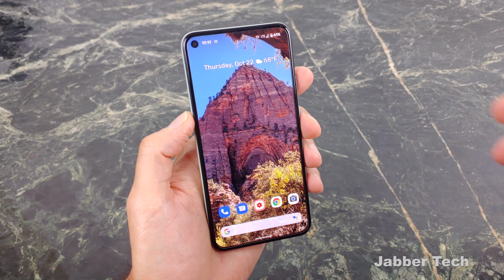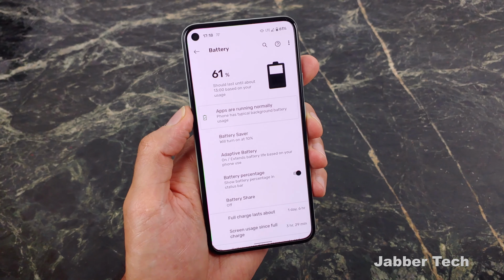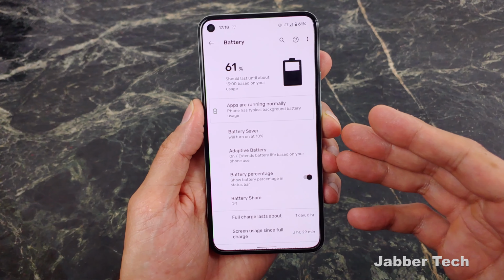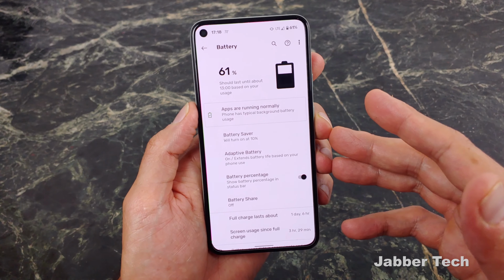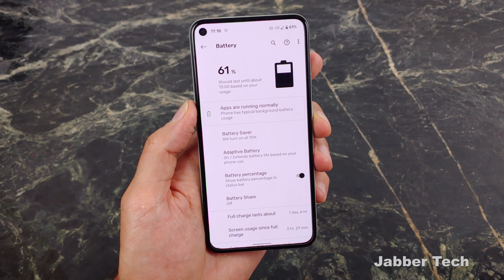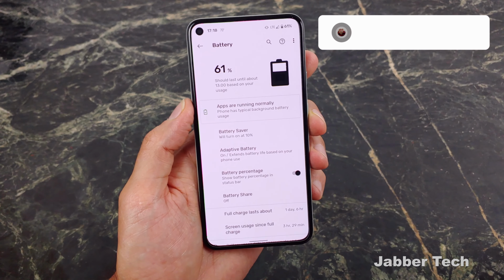The Pixel experience, the Pixel goodness continues well past the camera. And one of those places where the Google Pixel just stands ahead of the crowd is in battery life. The 4080 milliamp hour battery in here, even for the heaviest of users, you're still going to make it through a full day.